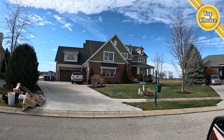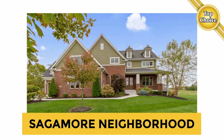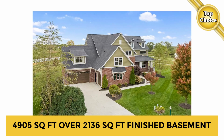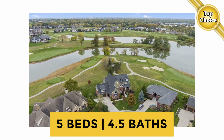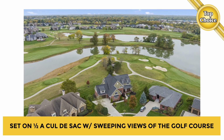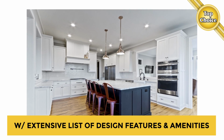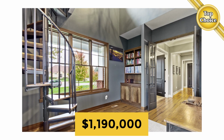Okay, we're sitting in front of 16411 Shore Oaks Court. Again, we're in the Sagamore neighborhood. This one was built in 2016. It's 4,905 square feet over 2,136 square foot finished basement. So 7,000 square feet in total. 5 bedrooms, 4.5 baths. It's set on a 1/2 acre cul-de-sac lot here with sweeping views back behind it of the golf course. This is a custom built home. Comes with an extensive list of design features and amenities, and it's sold for just under 1.2 million.